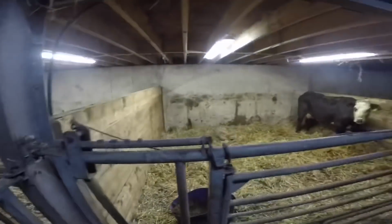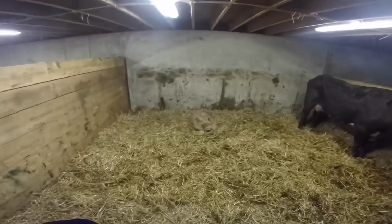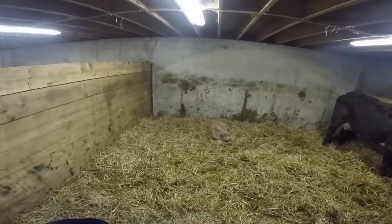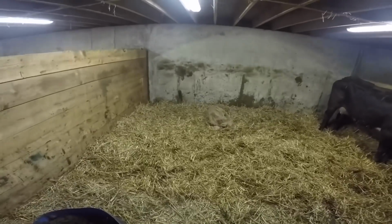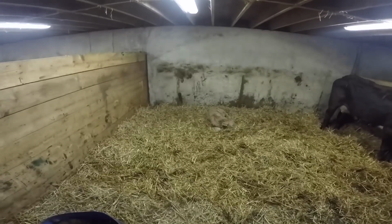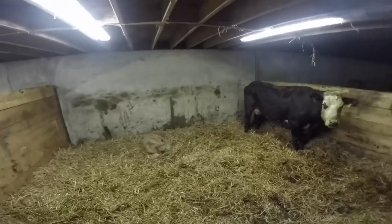The main issue will be to get this girl's calf drinking tomorrow, get him up on his feet. So we did get him standing for about 10 minutes this evening, but he's still a little bit weak on his feet. But he dunged when he was up, and that end of him is working, so he should come okay.